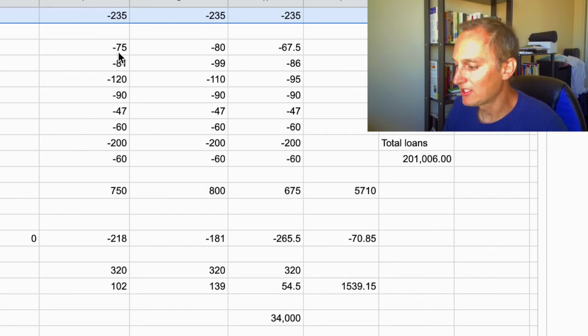Property management, $75, $80, $67. Once again, that's 10% of the rents, okay? So those are the rents. Taxes, $81 a month, $99 a month, and $86 a month. All of these I pay twice a year, but if I took the expense of the taxes, this would be the monthly cost, okay? Utilities, 120, 110, and 95.